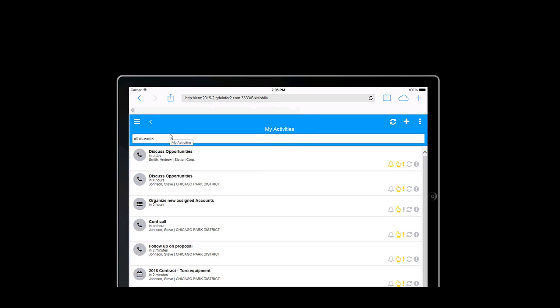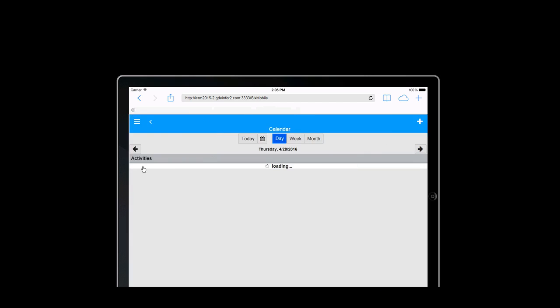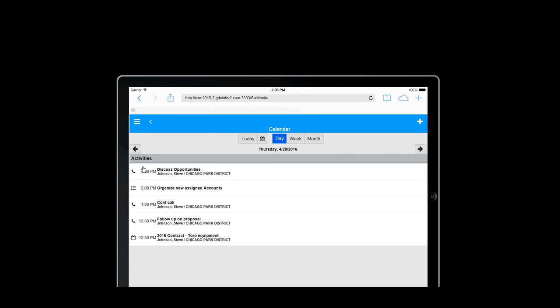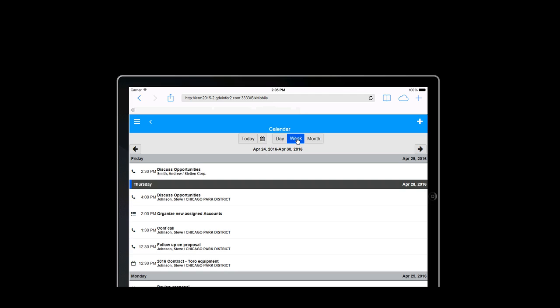Again, I'm finishing my breakfast. I haven't left yet. I want to keep a thumb on my day. The next thing I might want to do is say, well, show me my calendar. I want to see exactly what's going on this week, next week, today, and so on. Here's today. And again, here's the stuff I need to do. It's that same list. But if I also want to look at the entire week, I can certainly do that.